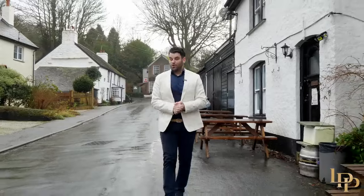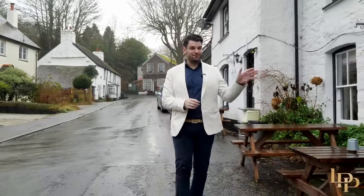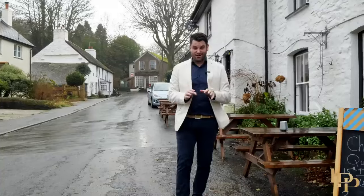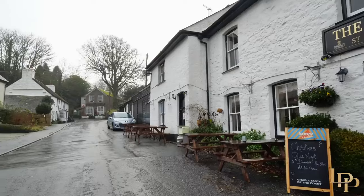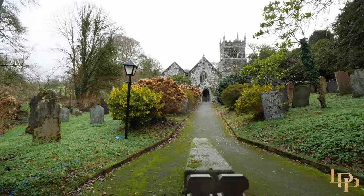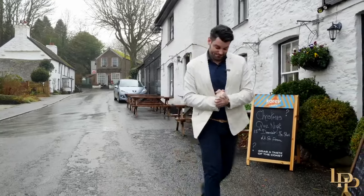So we're now in the local village, which is under 1 minute drive or just a short walk from the property. And I love this because on my left, you've got the new inn. This is actually where we had dinner last night. We had some fish and chips. Really, really nice place. The post office just to my right. Gorgeous church here, which has actually got the oldest grave in the country, and then a little Church of England primary school. Very convenient, very cute little village, and literally 1 minute drive from the property.